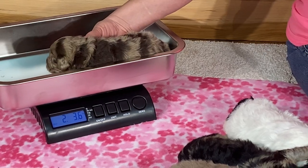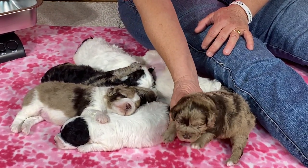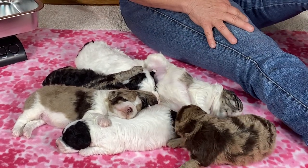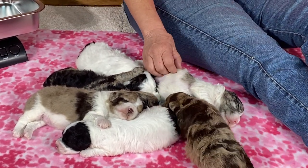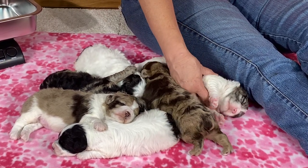2 pounds, 3.6. And that's where it locked. All right, Munchkin. And you're gonna see this video before you see their photos, but I will have the photos on hopefully by this evening.